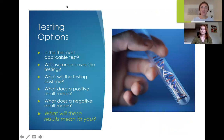So we've gone through all those other components or elements of the genetic counseling session. Now we're talking about testing options. Once the patient knows they actually do want to do testing or has elected that, then we navigate a variety of different factors. So that's from the scientific factor, is this the most applicable test, to insurance considerations. Will insurance cover this testing? What's the expected out-of-pocket cost for the patient? Because that goes into patient decision making as well. And then what does a positive result mean, or what does a negative result mean? So interpreting that result component of the testing.